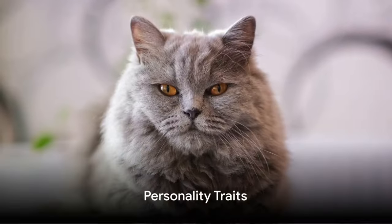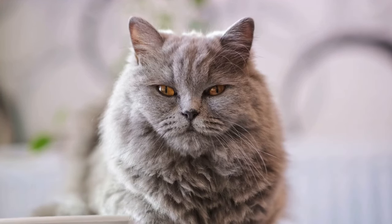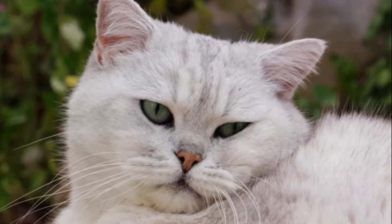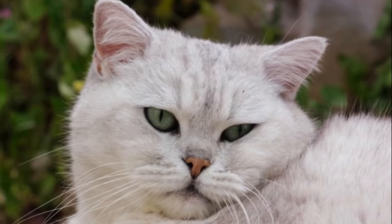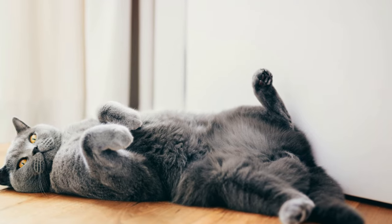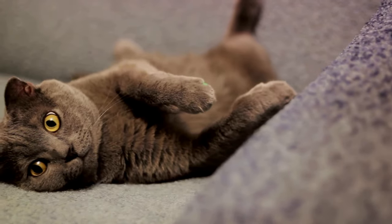Now let's delve into their personality. British Shorthair cats are a remarkable breed, not only for their plush coats and round faces, but also for their charming personality traits. They are often described as easygoing and placid, making them a wonderful addition to any home. British Shorthairs are known for their calm and composed temperament. They're not the type to climb your curtains or bounce off the walls.